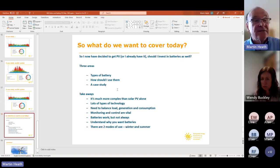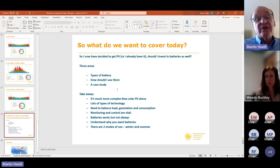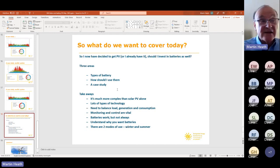Getting that balance between the size of the battery, the size of the load, and the size of the PV is absolutely important. That means monitoring and control are vital, to make sure that the loads are being met as you need them. So the excess solar PV is being directed to the right place. If there's load within the site that could use that electricity, it should go there first. If not, then it should go either to an EV charger or to the batteries.